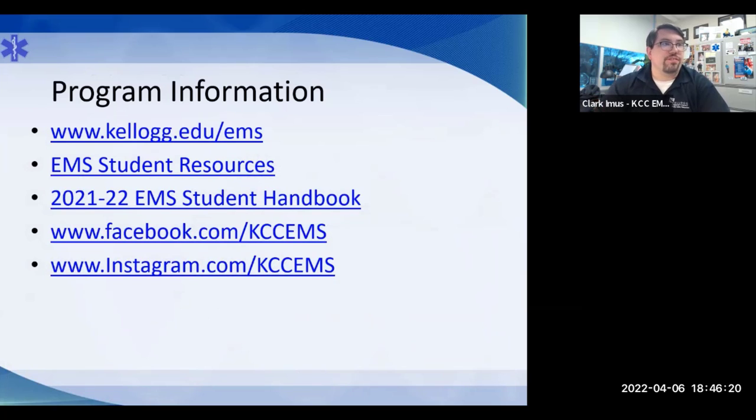There's some program information that's available to you, and I would encourage you to check out our website, kellogg.edu/EMS. One of the things that are really nice is that there's a link on the side of the webpage on the left-hand side that says EMS student resources. That's going to include things like our handbook, additional breakdown of objectives, ways to be able to get a hold of us, a litany of resources, all that are there. Now, this is available to anyone since it's a public website, but it's also embedded in all of our online courses as well. So students will be able to have access to that and or their parents.